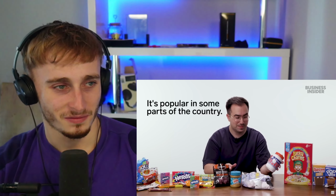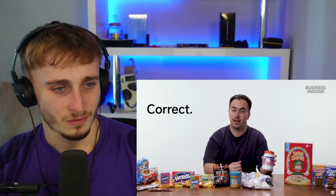We also have marshmallow fluff. This is one thing that's funny to me because when I was growing up, I was led to believe that this was very popular in America, that Americans ate this all the time. I was given a Fluffernutter sandwich at one point, which is peanut butter and marshmallow fluff. And it was pretty good, if a bit claggy in the mouth. Although it seems like maybe this isn't as popular in the US as I was told, and I've been living a lie my whole life.